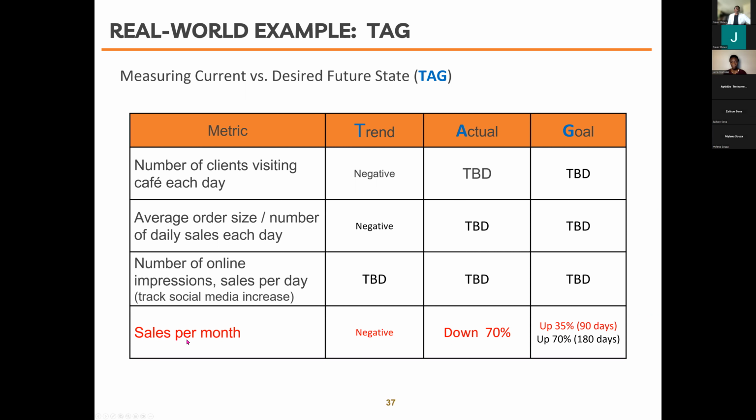So remember the equation. Y is a function of X. This is the Y, the sales. The X's are the leading indicator measurements that are above. Number of clients visiting the cafe each day. That's an X. If that increases, your sales are going to increase. Average order size per customer each day. If you improve this, that's going to increase your sales. That's an X, too. X3, number of online impressions. We start doing more mobile and more mobile apps and things to get customers. If we improve that, then that's going to increase our Y, our sales per month. So these are X1, X2, X3. This is Y. Y is a function of X. How do we use measurements to help improve our sales performance?